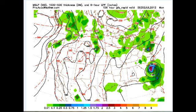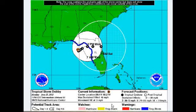So, anyways, we'll keep an eye on Debby as this does start to move off to the east and eventually probably up the East Coast. The question will be, will this affect Georgia, South Carolina, and North Carolina? I think the question as far as tides and storm surge, I think that the answer is absolutely yes. But the big question will be how much wind, how big does it get, how much rain does it bring in along the East Coast.